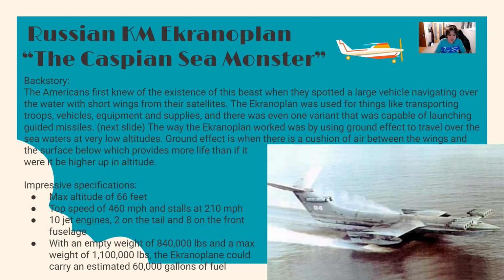Some impressive specifications were that it had a max altitude of 66 feet, a top speed of 460 miles an hour, and it stalls at 210 miles an hour, which I'm curious what the stall characteristics would be at 66 feet above the water. It had 10 jet engines, 2 on the tail and 8 up on the fuselage, so a total of 10. It had an empty weight of 840,000 pounds and a max weight of 1.1 million pounds. It was estimated that the Ekranoplan could carry about 60,000 gallons of fuel.